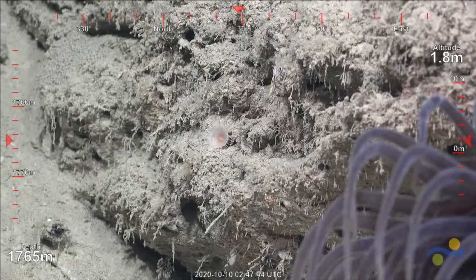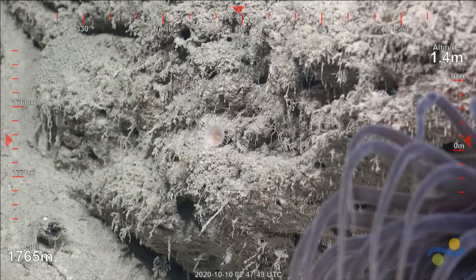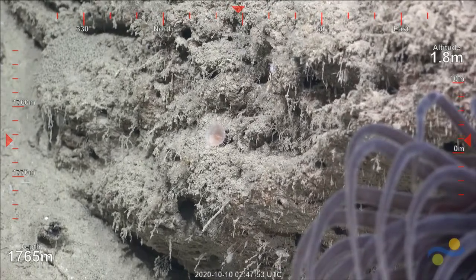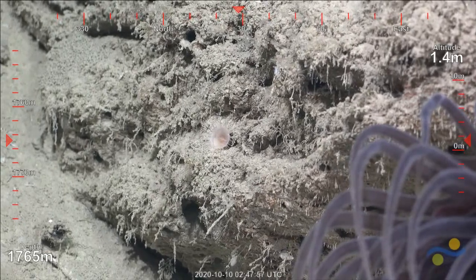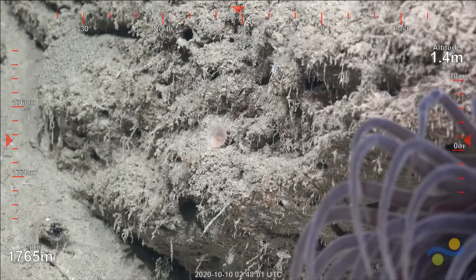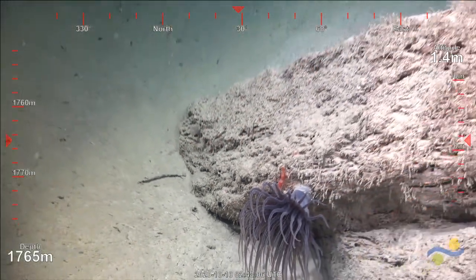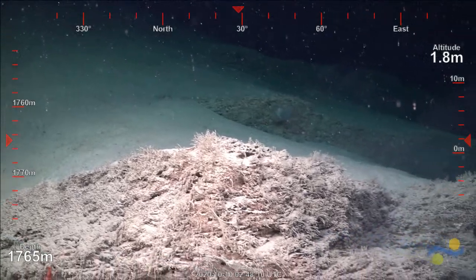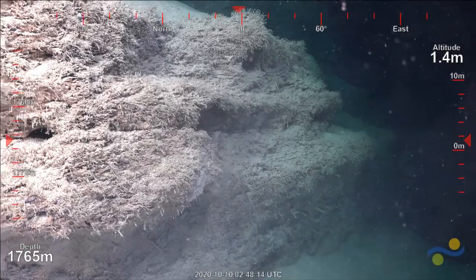Jeremy, if you are looking at this, is the cup coral of interest to your project? Pause here momentarily while we get an answer on that. No, it's not jumping up and down, so I'll carry on. Okay, let's head up.